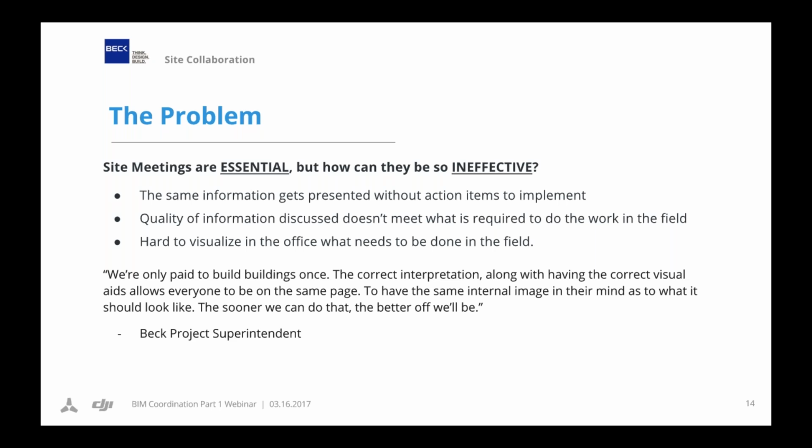So I love this quote. It was from one of our superintendents on this project. He said, we're only paid to build these buildings once, and the correct interpretation, along with having the correct visual aids, allows everyone to be on the same page. What I like about this quote is that it's just practical. A lot of us can relate to needing the correct visual aids to get everyone on the same page. And the last part is that having the same internal image in their mind of what it should look like is crucial, and the sooner we can do that, the better off we'll be.